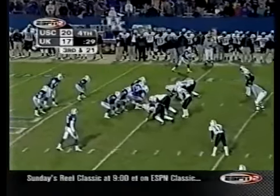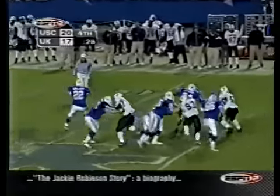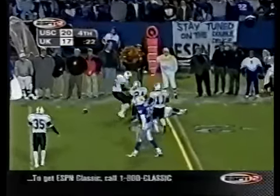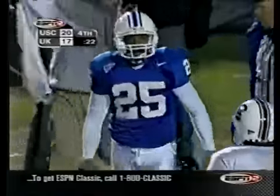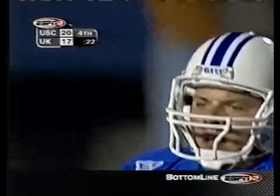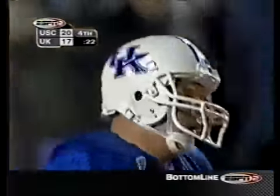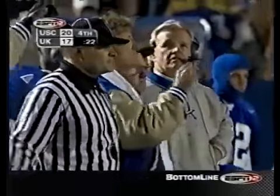Out of timeouts, 29 seconds, 3rd and 21. Lorenzen looking deep, fires the sideline pattern, and it is incomplete. Intended for Quentin McCord, 22 seconds. And what a rope he threw. This is a frozen rope. And if McCord could have hung on, it was just a little bit low. If Quentin McCord could have hemmed that thing up, it would have been a monster play.